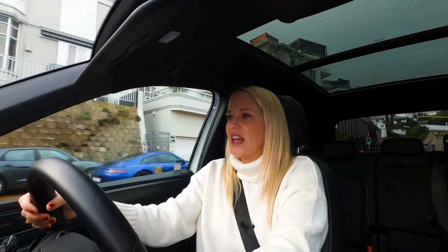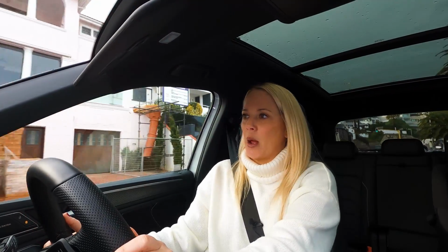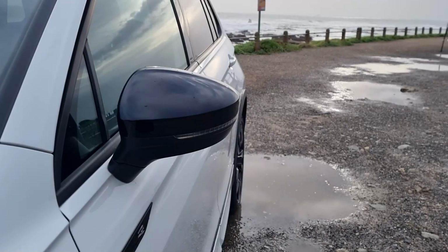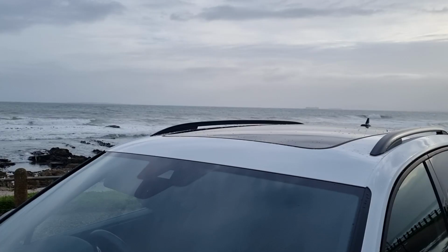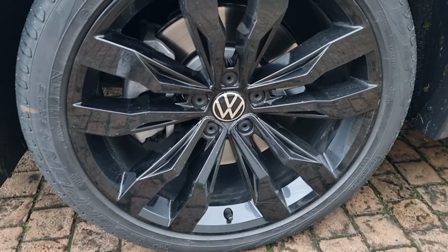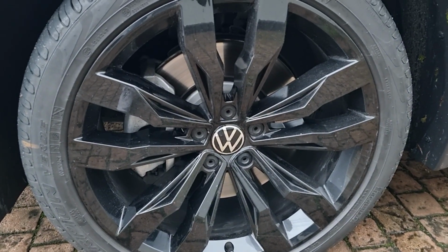When it comes to the ride comfort, my thing is always don't go for the bigger wheels. Just don't, because it literally does compromise the ride comfort. So this has got the black style package, the R-Line obviously, and then the black style option has been added. So you've got black mirror caps, black roof rails, and then you've got the 20-inch alloys. It just is a bit firm for me, and it's a family car.